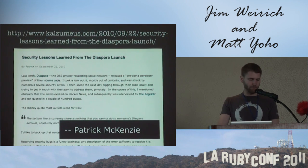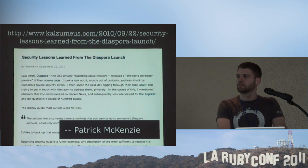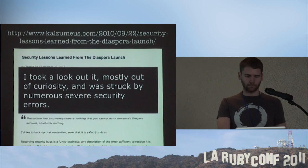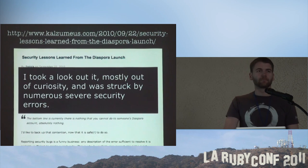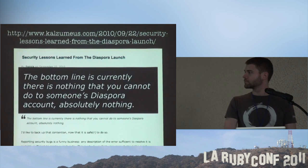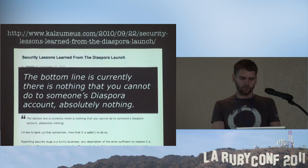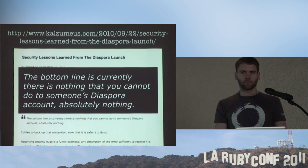I started thinking about security seriously this past fall when I ran into this article by Patrick McKenzie. He was writing that the Diaspora code base, an open source Facebook replacement that respects your privacy, had just gone out on alpha release. He was interested, so he checked it out and was surprised to find numerous, severe security errors. In the summary, he says the bottom line is currently there is nothing you cannot do to someone's Diaspora account, absolutely nothing. In other words, the site is entirely hackable. You can take over anybody's account quite easily.